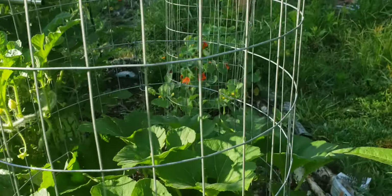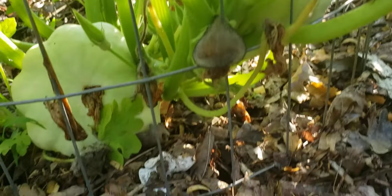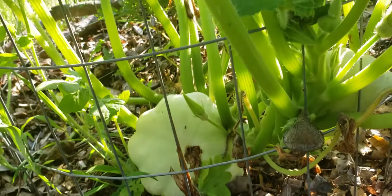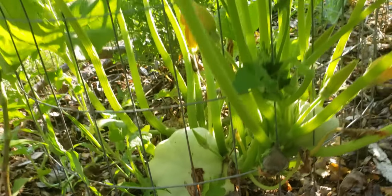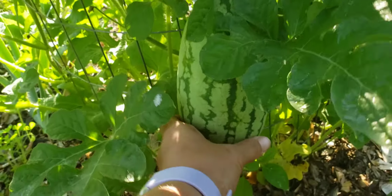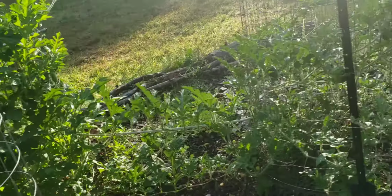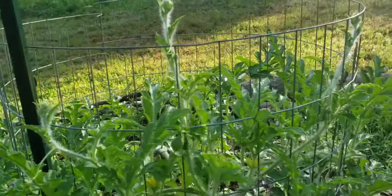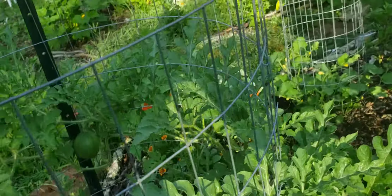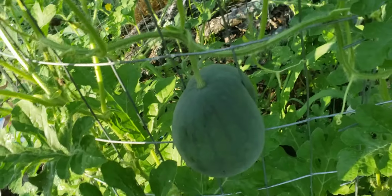Oh, I think we got one ready tonight. See, this is what I'm talking about, the fungus. Not really sure what it is. But it is everywhere on the squash. Oh my goodness. I didn't even see this bad boy. And we're growing the watermelon vertically, which I'm really enjoying. It's a lot of fun. But if you're not careful and move them, you'll have this going on. Look at it. It's so silly.